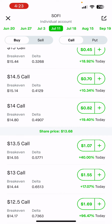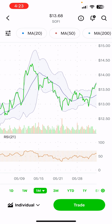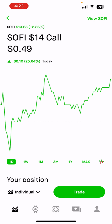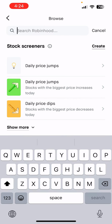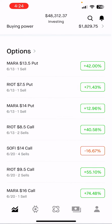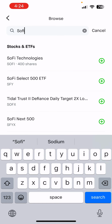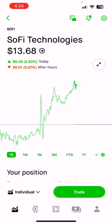And why am I choosing SOFI on this position? For a couple reasons. One, this stock doesn't have any earnings, so there's not anything that can get in the way of volatility. Also, if we pull up VIX, because VIX is a good way to understand volatility, it is down today. It's at 18. Usually when it's under 15 is when we are pretty greedy with things, but 18 is in the middle, a little bit higher than the middle of the average.